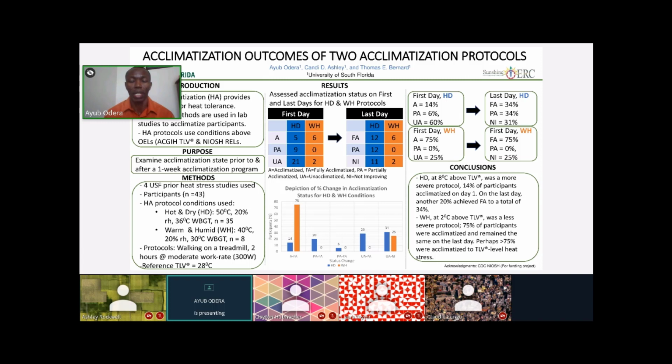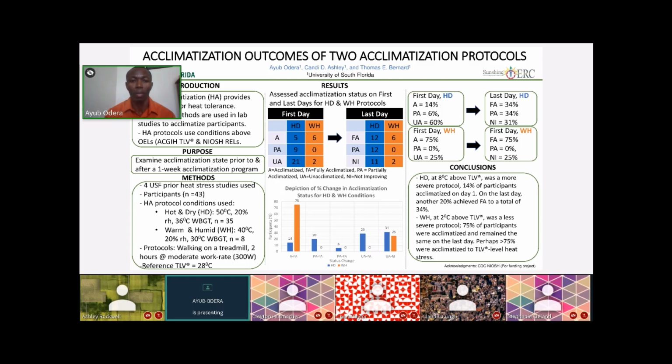There are many questions that might be asked about why most workplaces do not have heat acclimatization programs, or is it just because it's hard to go through the process? The questions that remain: do we need to take every individual through the entire acclimatization program, or should we assess acclimatization before we even put them through the program? If this is done, it can help in onboarding workers to their workplaces earlier. There remain a lot of questions to be answered, but that's what I found from looking into these two protocols.